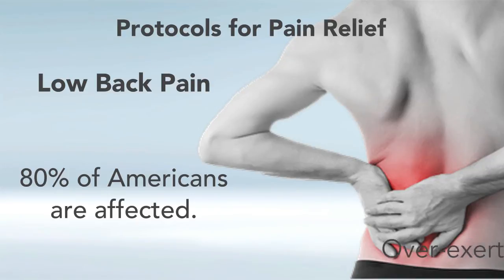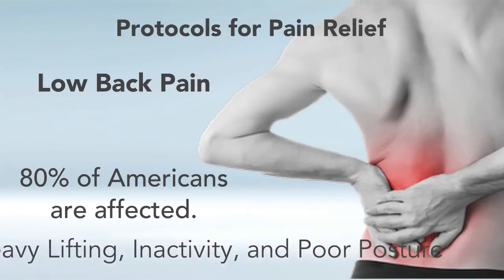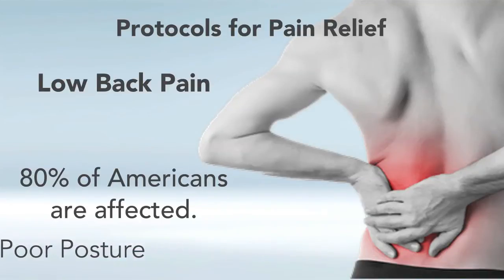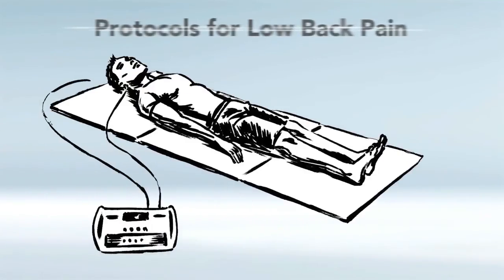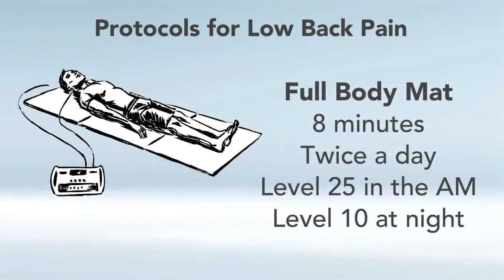Now, back pain is associated with overexertion and heavy lifting, but it can also be a result of inactivity and poor posture. Now, let's look at the pain protocols based on hundreds of thousands of patients in Germany and several hundred doctors. What they recommend for low back pain is using the full body mat for 8 minutes twice a day, level 25 in the morning and level 10 at night.